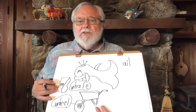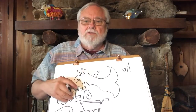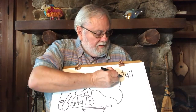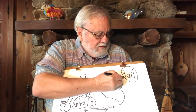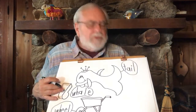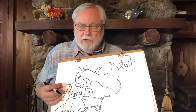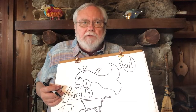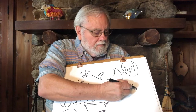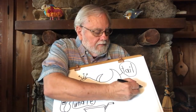So now what else can you find that ends with ale? The tail. What's it start with? T. T for tickling. So put your T, put your circle around tail, and tie your string to the tail. Now, there's another name for the whale's tail. Sometimes it's called a fluke. And fluke has this rhyme in it. Make a U, leave a space, so leave a blank, put an E.